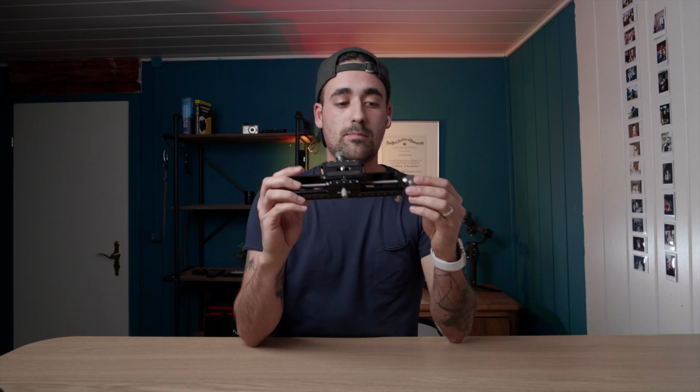Or I received from Nisi, I made a video for this too, but this is basically you mount it on the front element of your lens, on the filter thread, and it does the same thing. So you can combine the two and you can get even more macro magnification, which comes really close to a macro lens. In addition, I have this little macro rail by Nisi, which has little increments, and you can get very close to your subject.